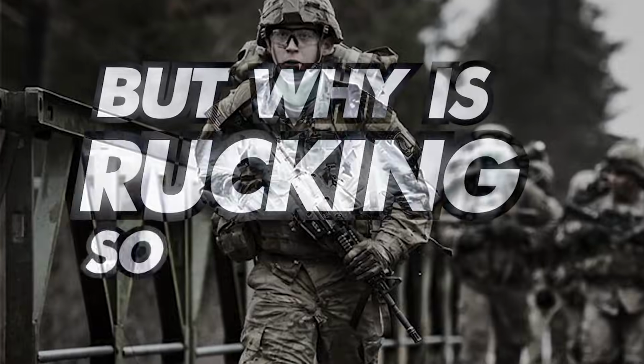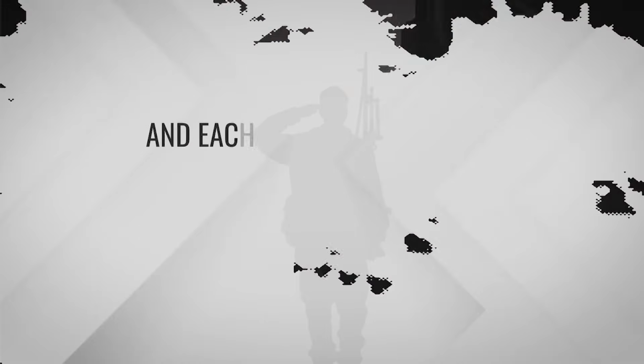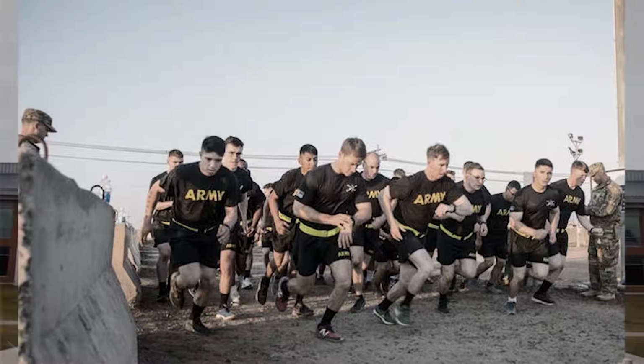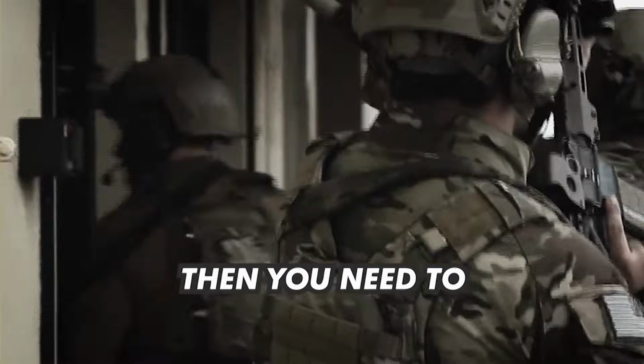But why is rucking so important? There are 3 studies in the past 3 decades on SFAS, and each of them found that rucking performance was the greatest predictor of getting selected, more so than any other physical factors like running, pull-ups, or APFT scores. So if you care about getting selected, then you need to care about rucking.